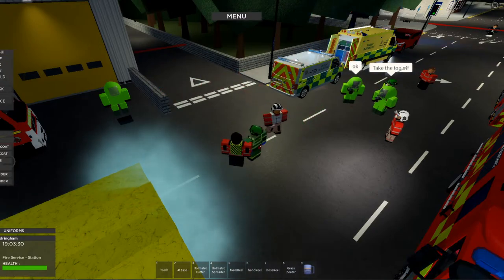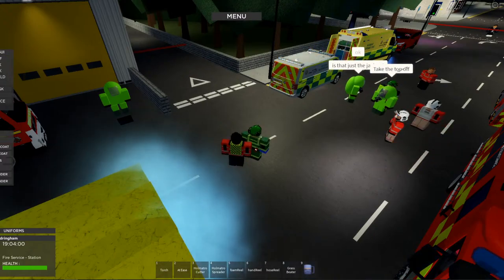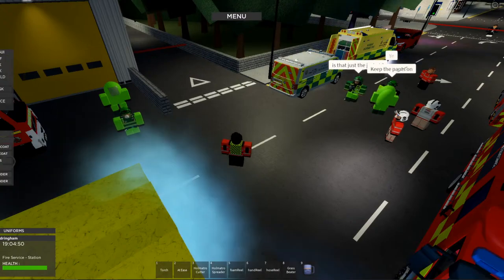How long have these lot got? Five minutes of work and I'll pull them out. Engine control to Alpha 1-1, Alpha 1-2. Alpha 1-1. Proceed out of the building to replenish sets and get decontaminated. Over.